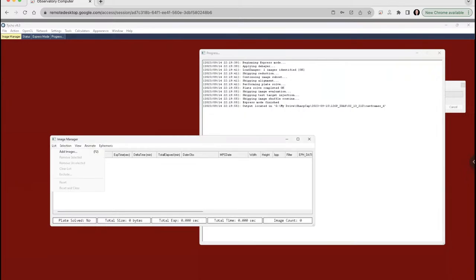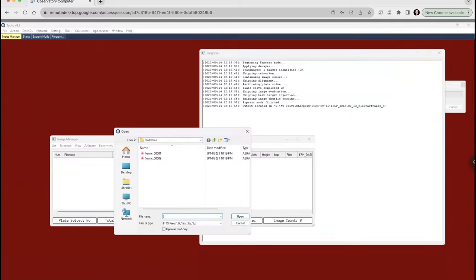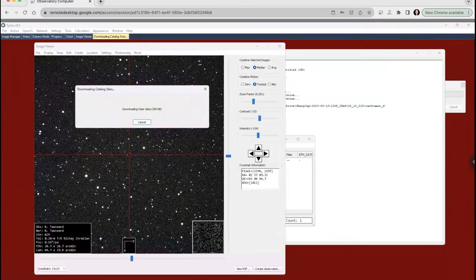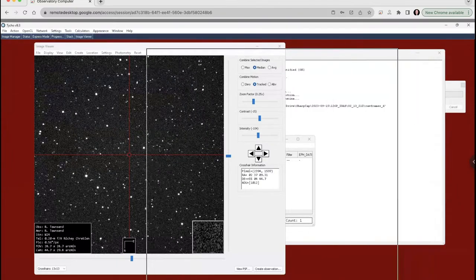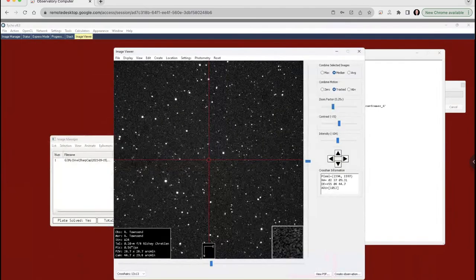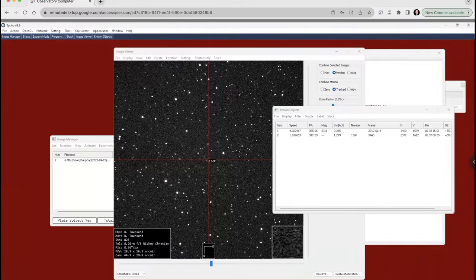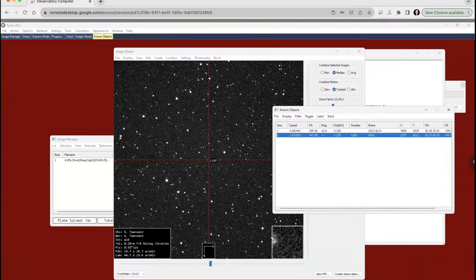Okay, so it's already solved it. Let's go ahead and get the plate solved image. And that's in this file right here. And let's have a look at it. So here's the star field that we got. Now let's load up known objects. So it knows exactly where it's looking right now. It knows all of these stars in here. And it found two objects. One is a magnitude 23.8 asteroid. No way in hell we're going to see that. But that item right there is the comet.